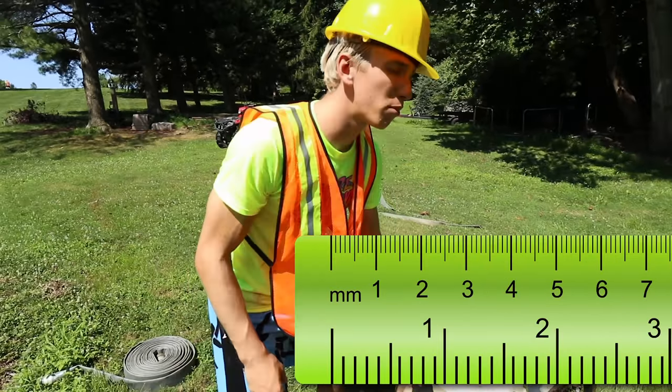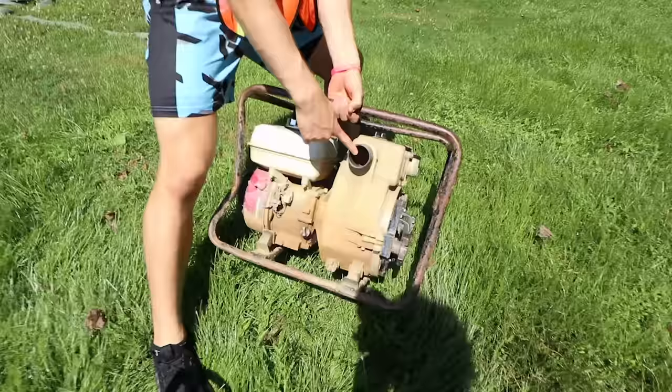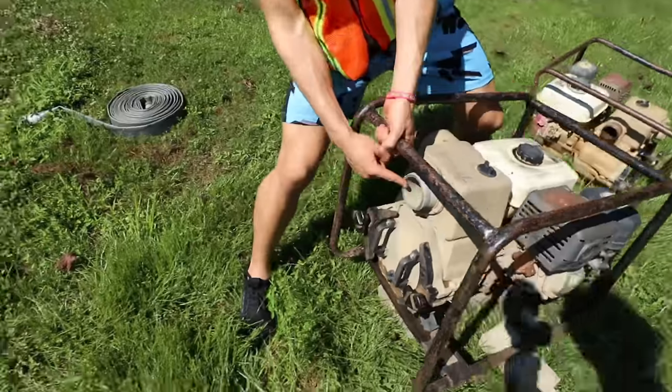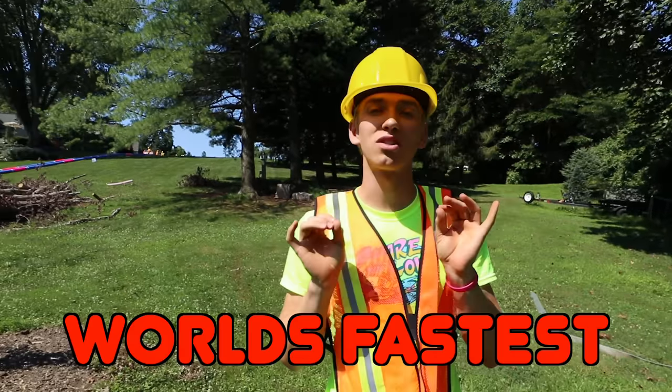It's a 3-inch pump. The one from last year was 2 inches. So look how small this hole is right here. This is a 2-inch pump, but we're not doing that. This year we're doing 3-inch. I mean, look how much bigger this is. That means so much more water. It's gonna go so fast because that's how you make the world's fastest slip and slide.